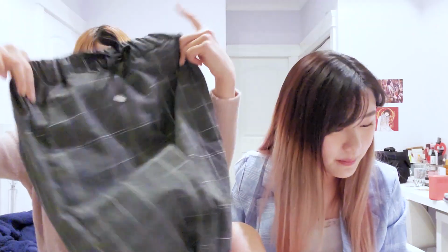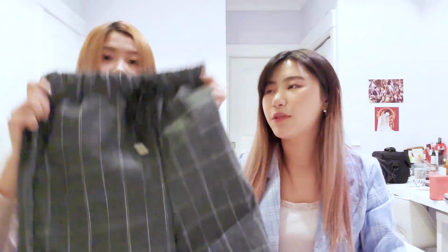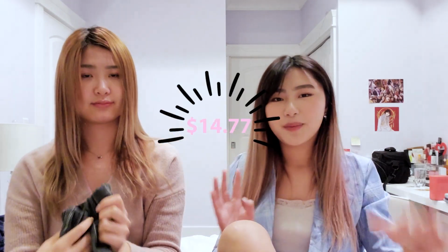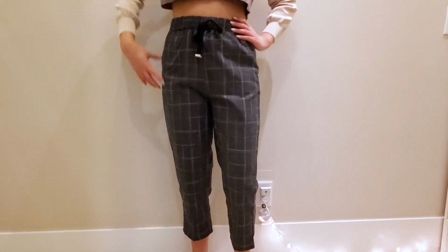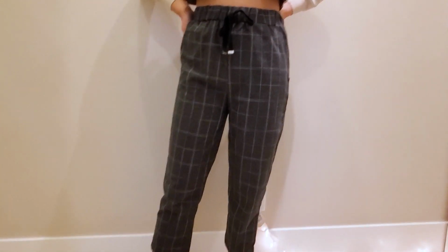One last thing. These pants. Okay, these pants, I think they were around $13-15. I'll put the exact price right here. But yeah, these ones are really scratchy. It looked cute in the photos. I feel like the actual material feels like wool almost, but it's too thin to be wool. It's just really scratchy for me.